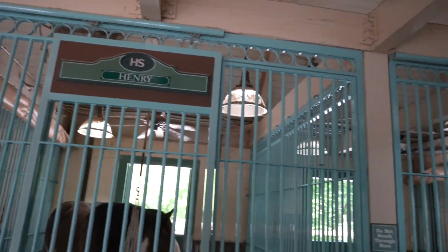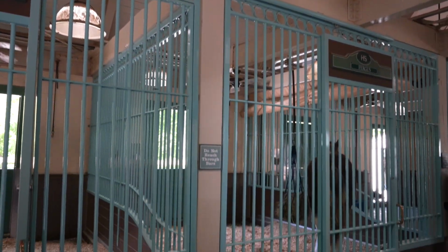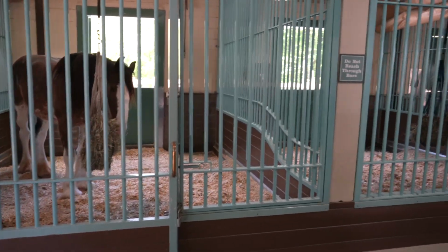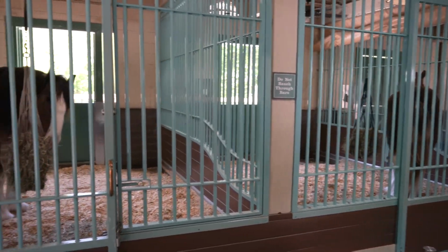And we stop and say hi to the newest and coolest, Henry and Ferguson, the new Clydesdale here at Busch Gardens Williamsburg. This is truly the coolest edition that they've had.